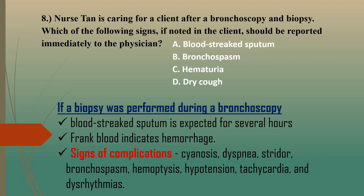If a biopsy was performed during a bronchoscopy, blood-streaked sputum is expected for several hours. Frank blood indicates hemorrhage. The client should be assessed for signs of complications like cyanosis, dyspnea, stridor, bronchospasm, hemoptysis, hypotension, tachycardia, and dysrhythmias. Hematuria is unrelated to this procedure, and a dry cough may be expected. Therefore, the correct answer is B.